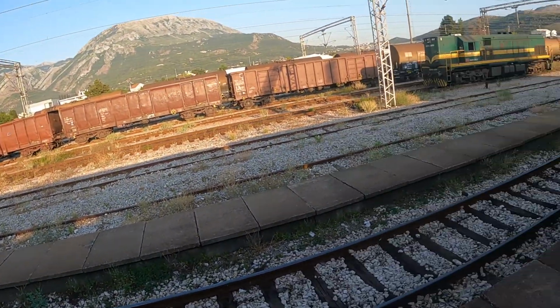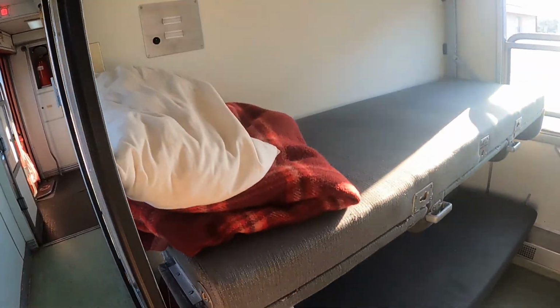So, in the train in Montenegro, getting ready to head out here in about 15 minutes. Just show you the area around the train and what one of the rooms looks like. So, we ended up getting a 6-person sleeper. Not what we wanted.